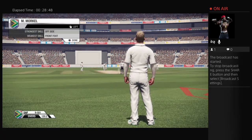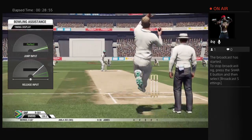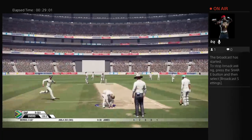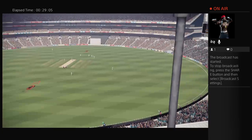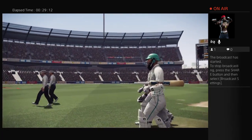Australia have made an adjustment to the field here. They've gone for an attacking option with this batsman. End of the over. South Africa 9 for 501. So that's the end of this session. Both teams are heading back to the sheds for a well-earned break here.